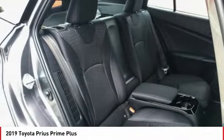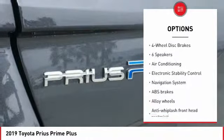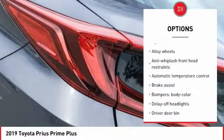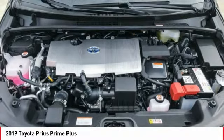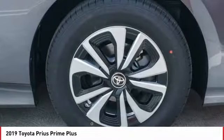Here are some of this vehicle's great options: traction control, navigation system, dual airbags, air conditioning, alloy wheels, power steering, four-wheel disc brakes, center armrest, rear window defroster, heated front seats. A vehicle like this doesn't come along every day. Come in and get it before someone else does.